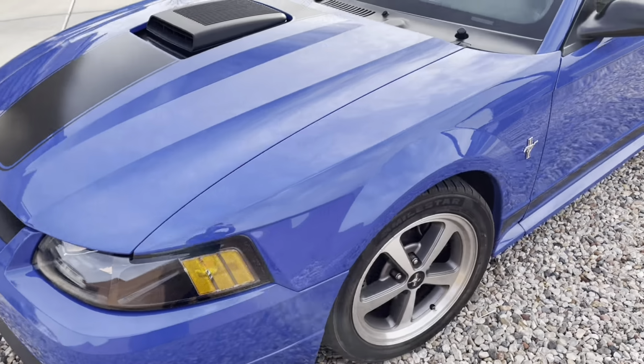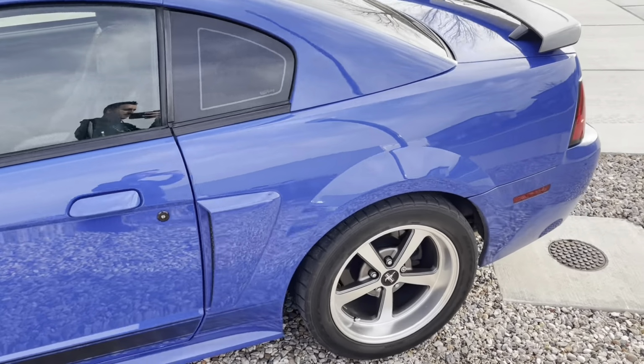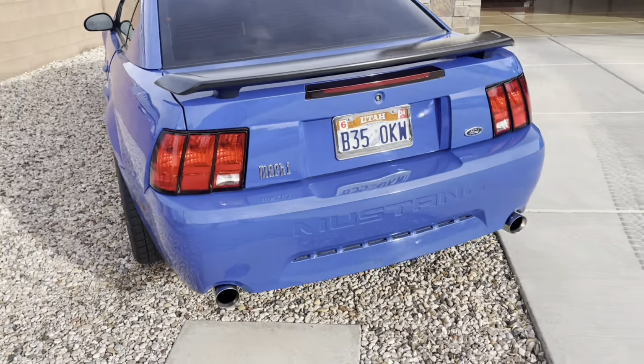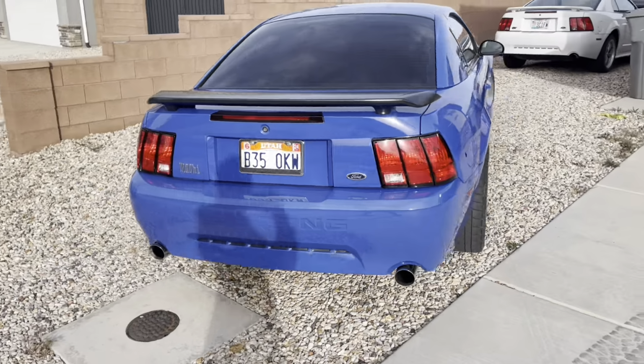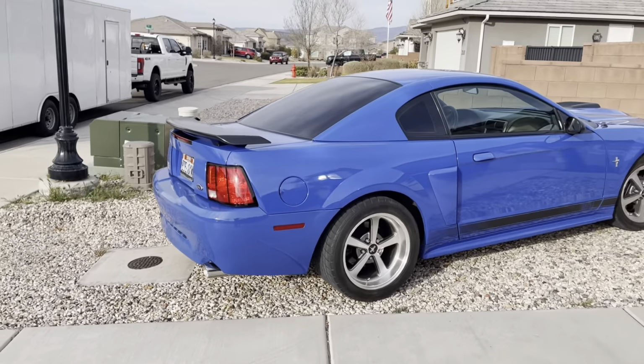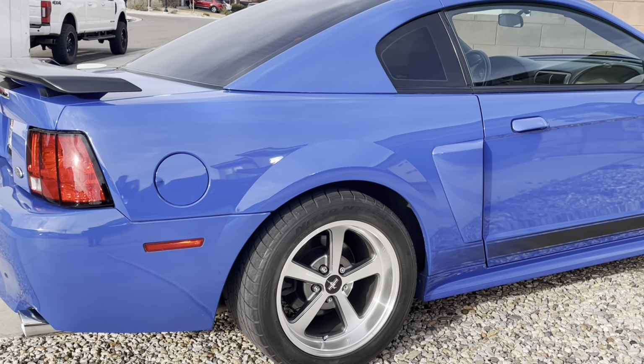The owner has just moved to town from northern Utah, and so I had actually seen pictures of the car on the Northern Utah Mustang Facebook page that I'm on. Even though we're in southern Utah here, there aren't really a whole lot of Mustangs down here compared to up north, but anyway, he was going to come over, so I brought the blue Mach 1 over to show him.